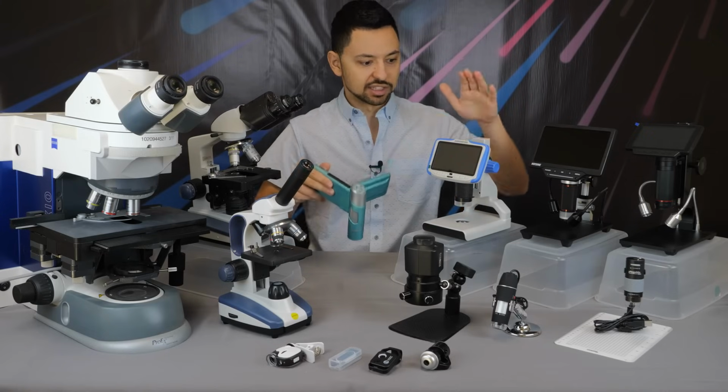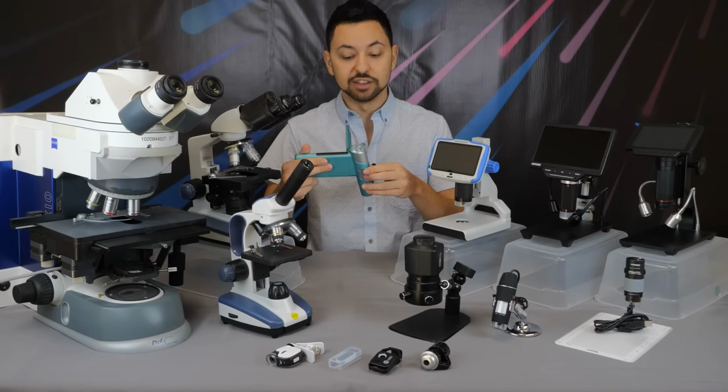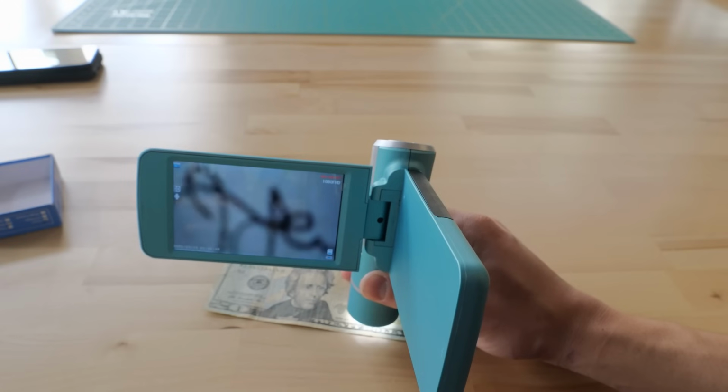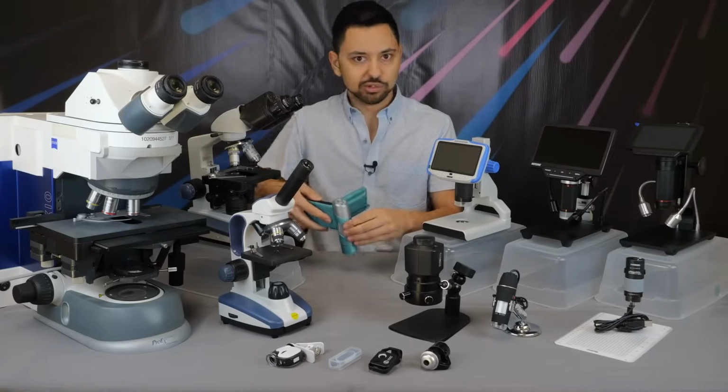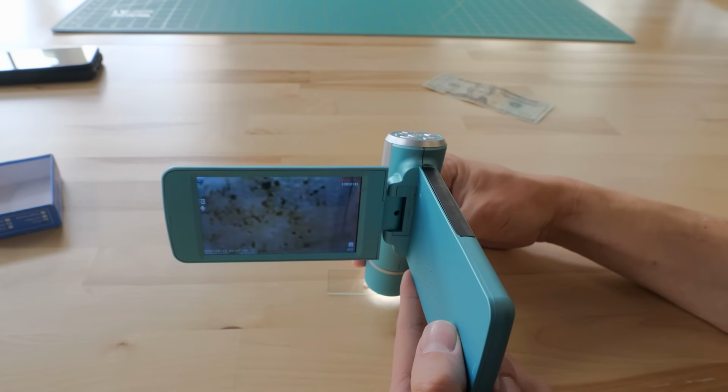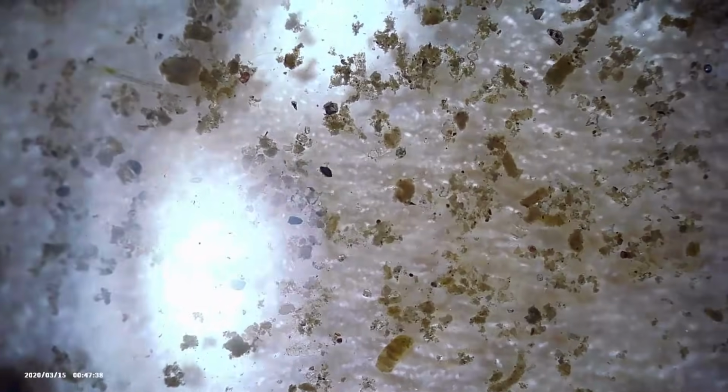I mean, this is essentially the same quality as one of these if it had a stand. But again, the problem with the handshake goes to this as well. And if you're trying to hold it and you're trying to twiddle the knobs to get everything in focus, you're going to be moving this thing around and it just doesn't work that great. Other than that, it is a pretty nice microscope.